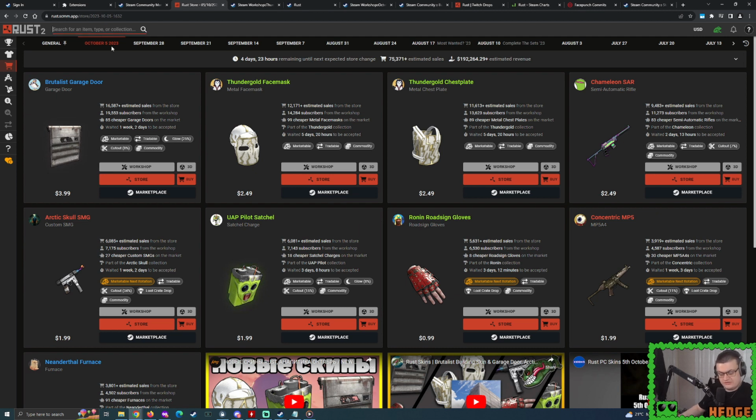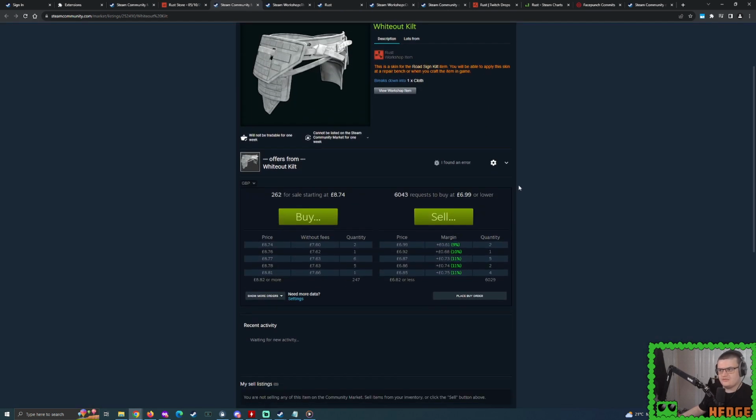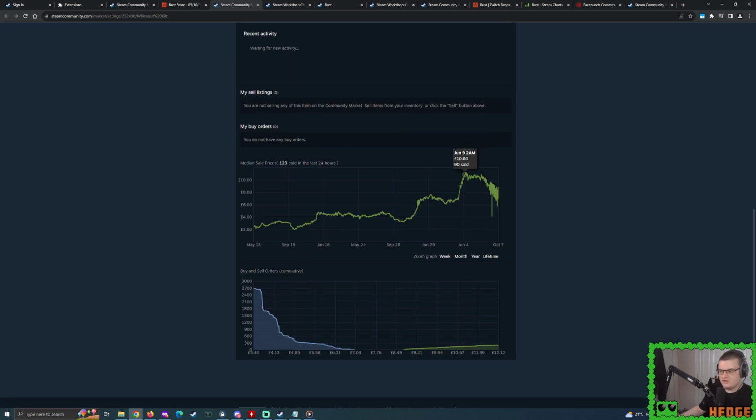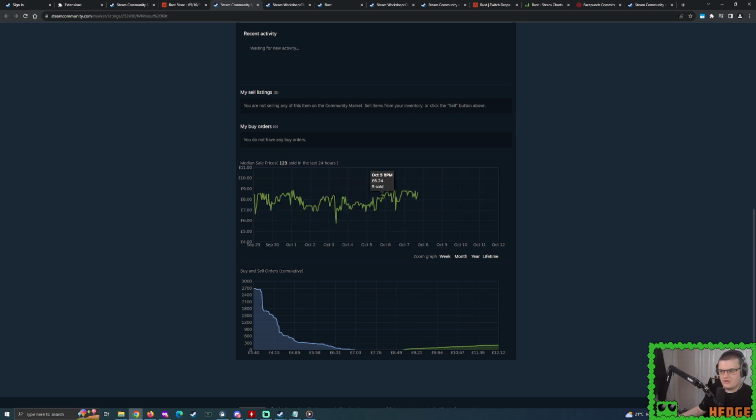But I shall point this out, with the Whiteout collection over here, it is still holding on very nicely, and it is quite expensive. But we did see quite a lot of these kilts getting bought out as of October 5th when the Rust store rotated. So I get the feeling people were very eager to pair up something with the Thundergold. If we just look at this, you might notice how the price of the skin has been going down, autumn, fall, seasonal dip. But very strangely, right here, the price just starts to go up a fair bit. I wonder what prompted that.